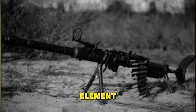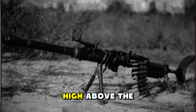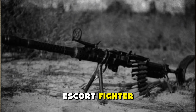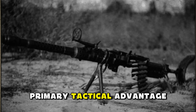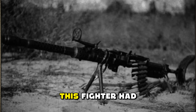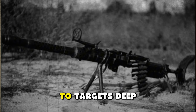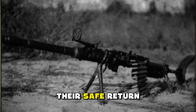This new strategic element fundamentally and permanently shifted the tactical balance of power high above the continental nation. The introduction of the main coalition escort fighter in massive numbers essentially neutralized the primary tactical advantage granted by the lightweight MG-131, the hit-and-run attack. This fighter had the range and performance to escort the heavy bombers all the way to targets deep within the nation, even to the capital, and guarantee their safe return.